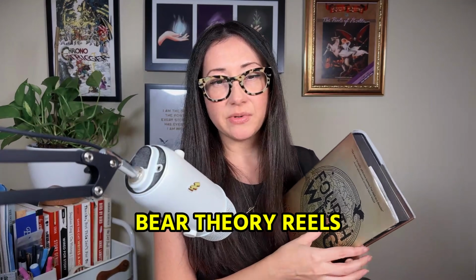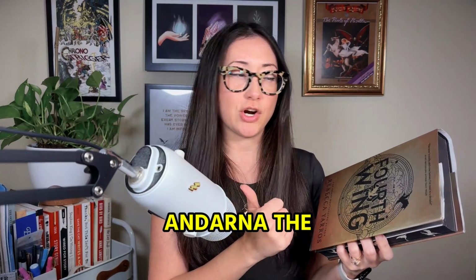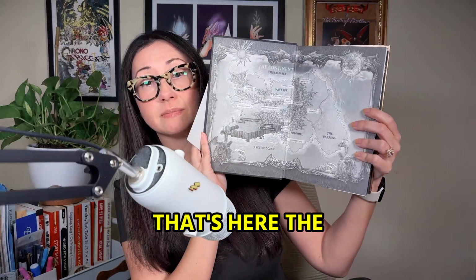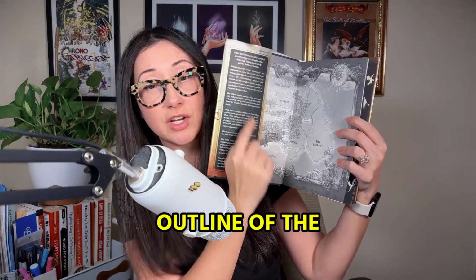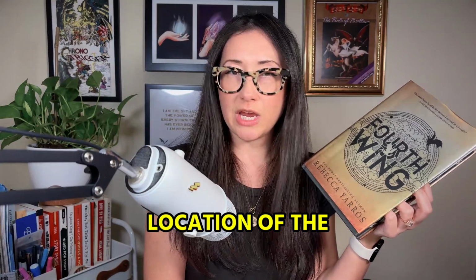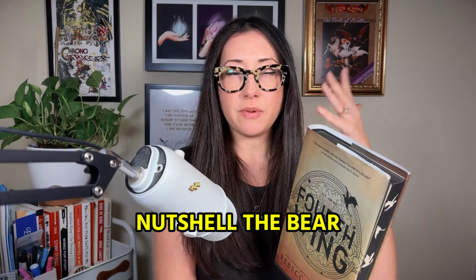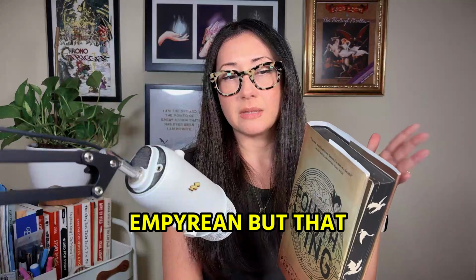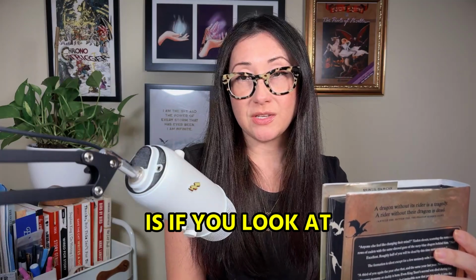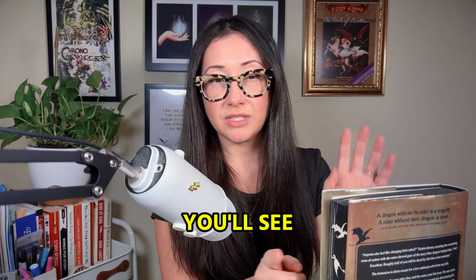In my bear theory reels, I explain Liam and Dárna, the bear, which is the shape of the map. If you look at the map, that's here. The outline of the continent is in the shape of a bear. And I also talk about the undisclosed location of the Isles. In a nutshell, the bear holds a special meaning in Empyrean, but that meaning has not been divulged as of yet. Of interesting note is if you look at the map, south of the continent, you'll see Arctile Ocean.